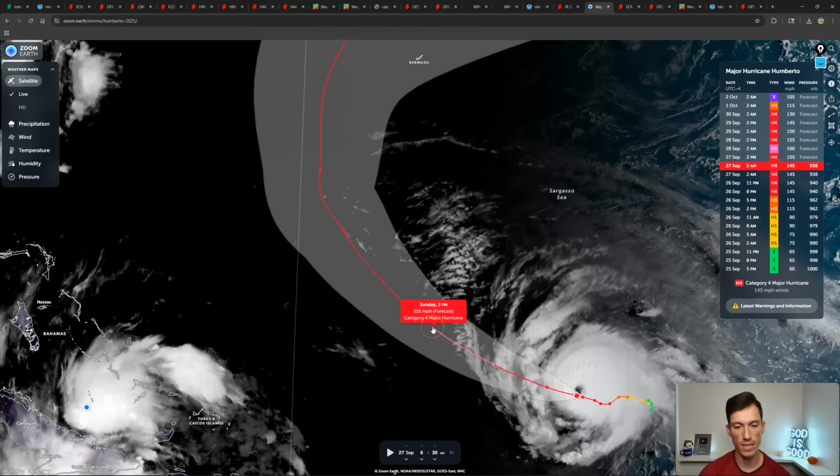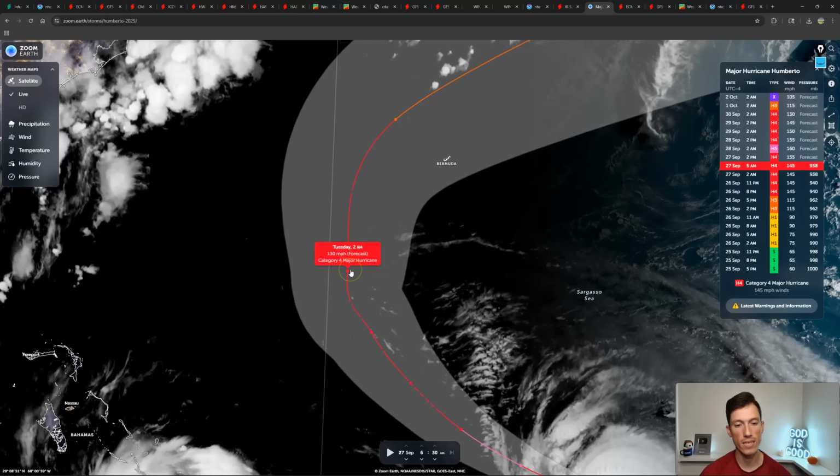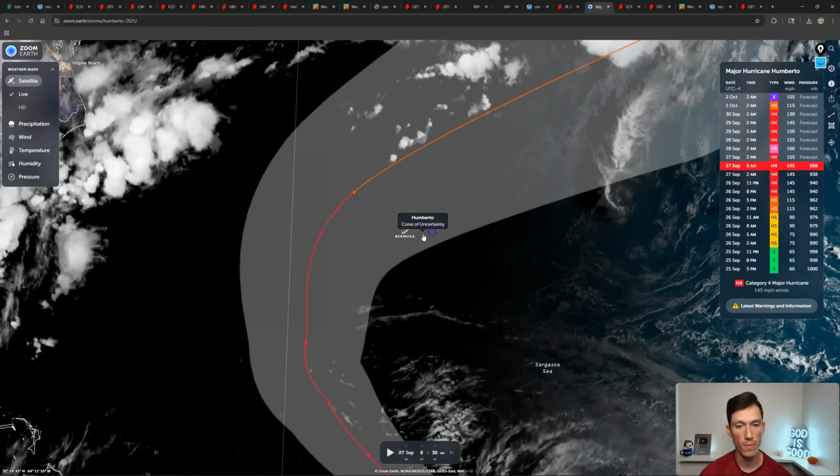Luckily, this is not going to make landfall. Now, we need to watch Bermuda, but I don't think it'll make landfall in Bermuda as a Category 5. Forecast to weaken back into a Category 4, still a powerful hurricane by the end of this weekend. Then by the time we get into early next week, still a Category 4.